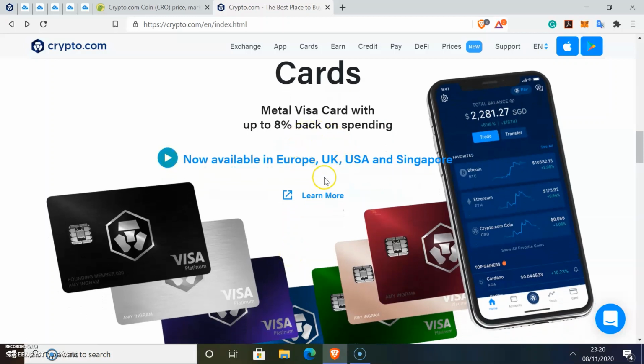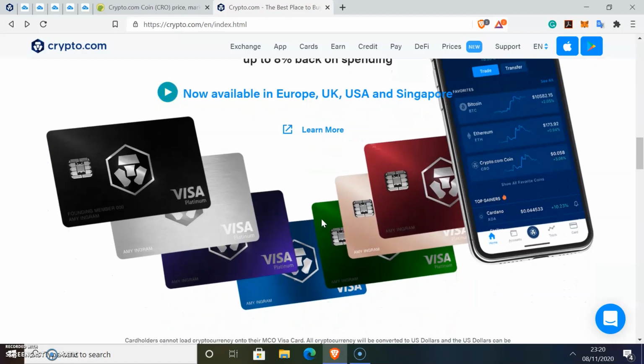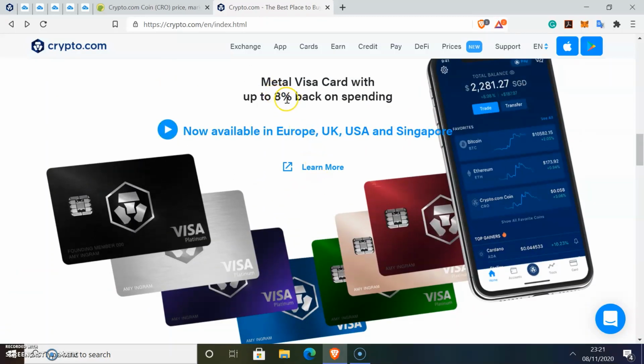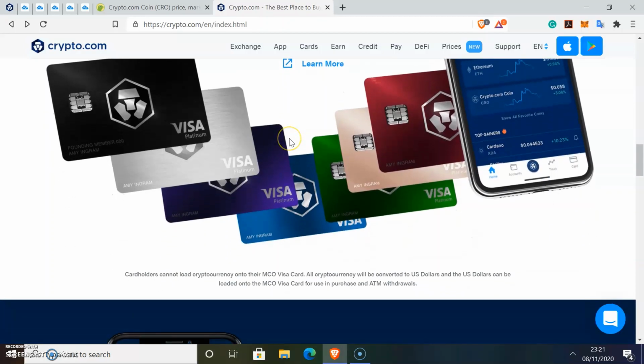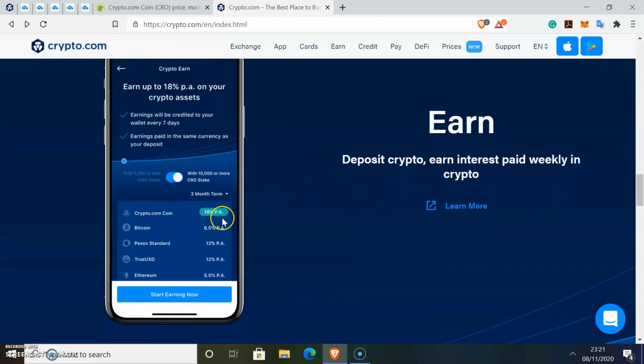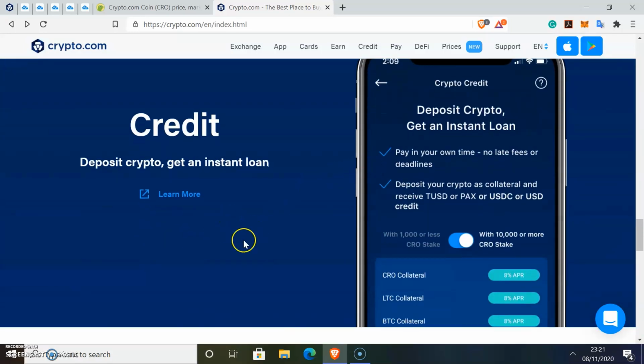They also have a market-leading Visa card, which actually enables you to spend crypto and fiat currency with merchants such as any shops, grocery shopping, fuel, etc., which is extremely good. You also get 8% cash back when you spend on the Visa cards. They have an earn feature, so if you want to deposit stablecoins or even cryptocurrency, you can, and earn fairly attractive rates on your cryptocurrency without having to do any trading. And they have a credit feature as well.